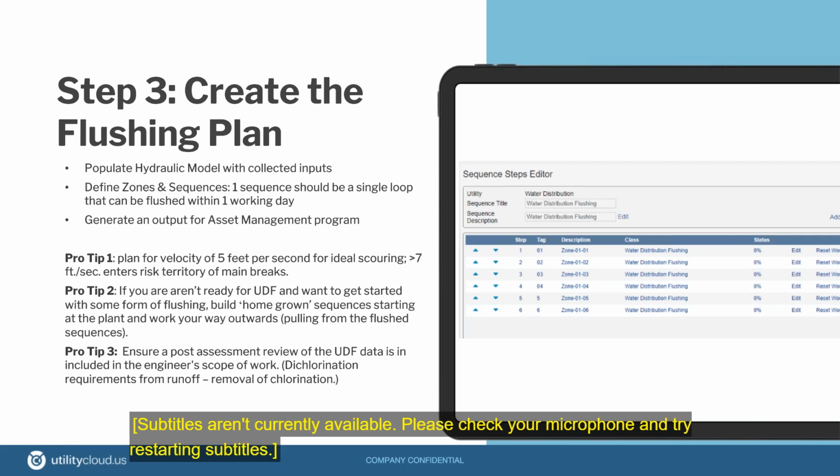And this is also the point where you may or may not want to use a hydraulic model. The hydraulic model will help you predict what sort of velocities you can hit based on opening and closing of different valves across your zones and sequences. Again, you don't have to go that route. In many utilities, I'm sure there are folks who just really know the network very well. So there are options here.